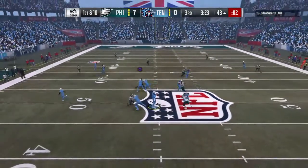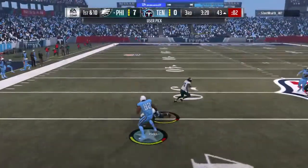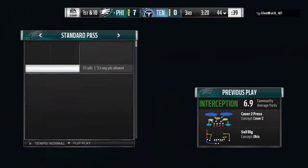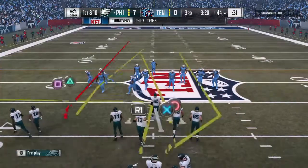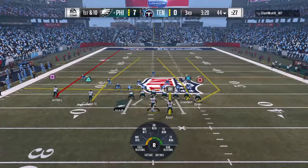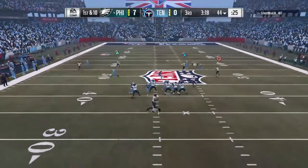On 1st and 10, here's Mariota. And for a third time tonight, he's intercepted. Picked up by the linebacker, Jordan Hicks. And his guys will take over at their own 44-yard line. Thought they had something going there to break that goose egg here in the second half, but to no avail. Hope was alive until that interception. What a terrific play, taking the ball away after it looked like they were starting to drive. And now that shutout still standing.